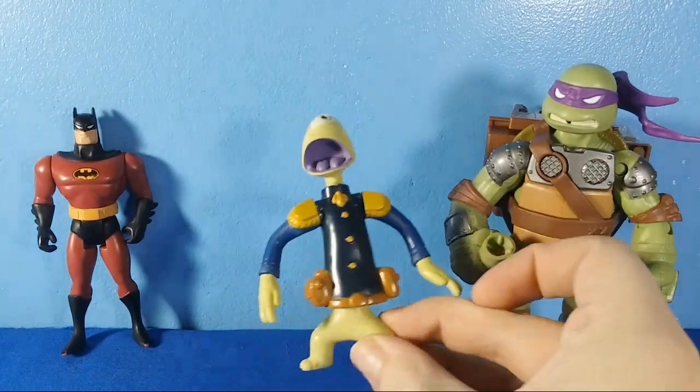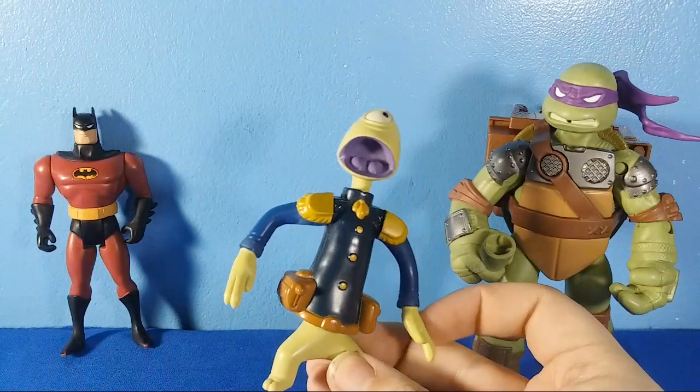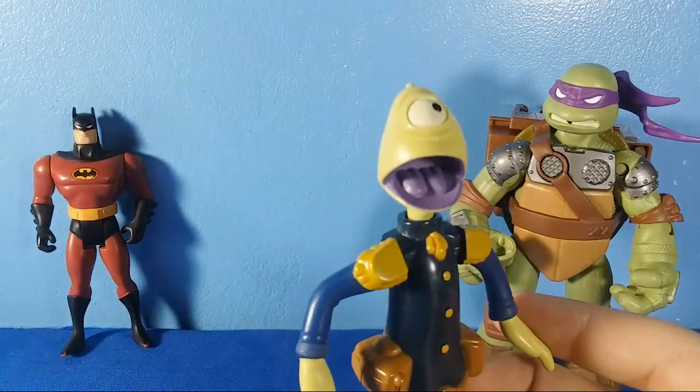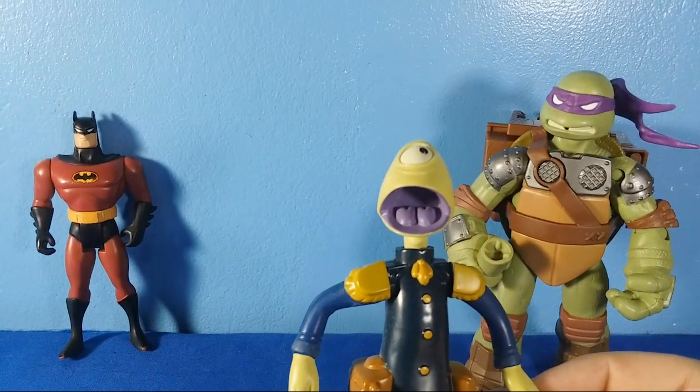This. Can someone please tell me what this is? I feel like it's from Monsters University. I think it said Disney on it. This dude's face is hilarious. It's actually really hilarious. I love his face.